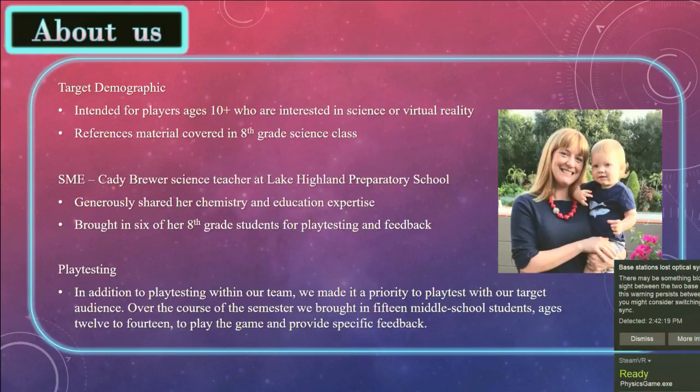She will maybe put a word in later. And she has generously shared her expertise and her time and her students with us, and they make wonderful playtesters. And they've given us some incredible feedback that we'll get into the specifics a little bit later. And for playtesting, we made it a priority to test with our target audience because this is such an education-based game. And although some of us may have some experience with educating, we have little experience with educating via games. So it's a little bit of a first run for us.